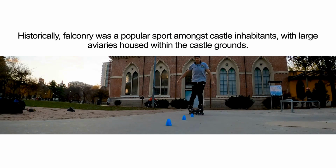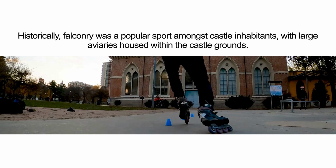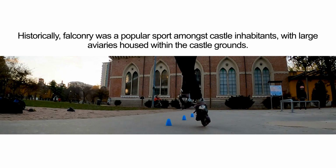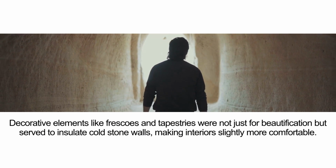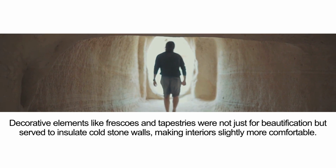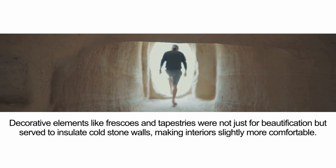Historically, falconry was a popular sport amongst castle inhabitants, with large aviaries housed within the castle grounds. Decorative elements like frescoes and tapestries were not just for beautification but served to insulate cold stone walls, making interiors slightly more comfortable.